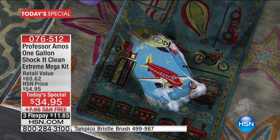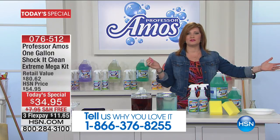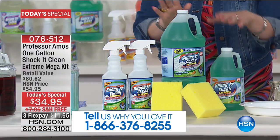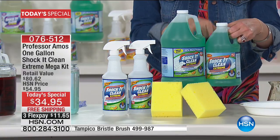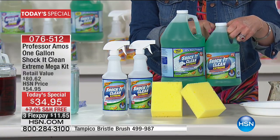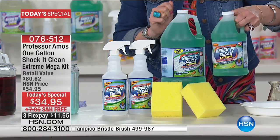It doesn't matter if it's your carpets, your kitchen, your bathroom, your toilet, your jewelry, your shoes. It does it all. Now, we all want a great value. We all want to know we're getting the biggest and best offer. That's why it's the Today Special. Look at this comparison. This is what we typically sell here at HSN for $34.95. We sell 64 ounces. Right now, we could show you on hsn.com, it's $34.95.